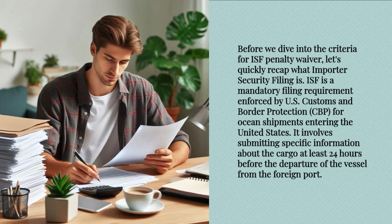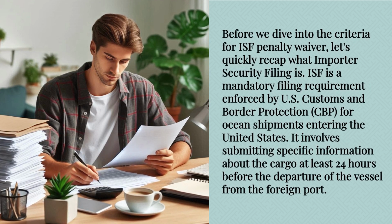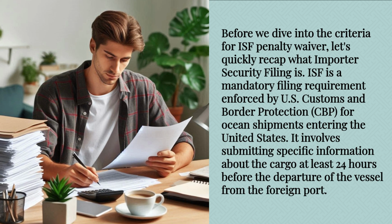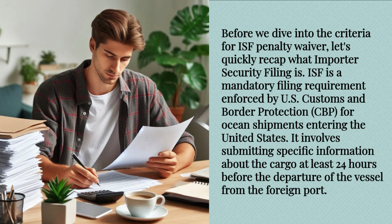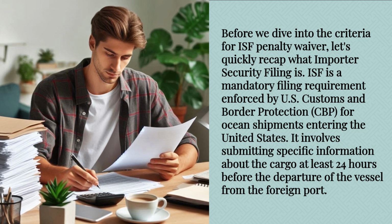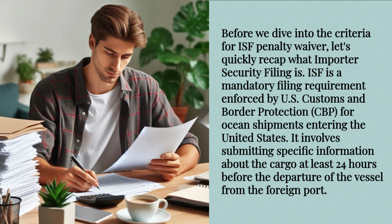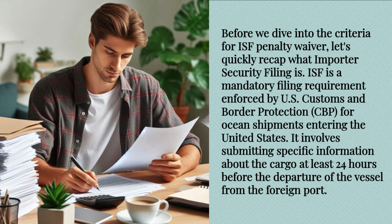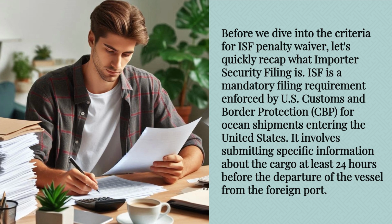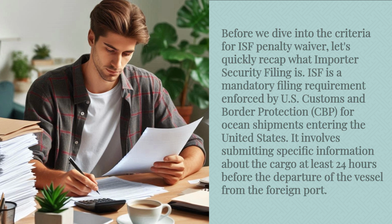Before we dive into the criteria for ISF penalty waiver, let's quickly recap what importer security filing is. ISF is a mandatory filing requirement enforced by U.S. Customs and Border Protection, CBP, for ocean shipments entering the United States. It involves submitting specific information about the cargo at least 24 hours before the departure of the vessel from the foreign port.